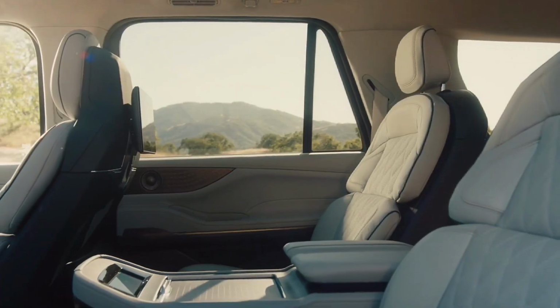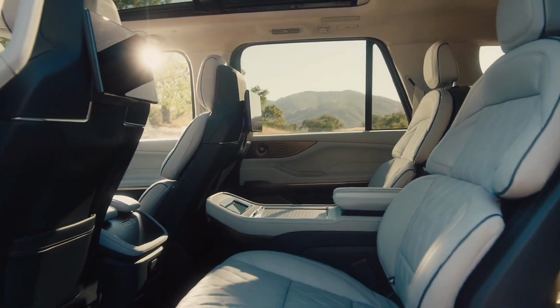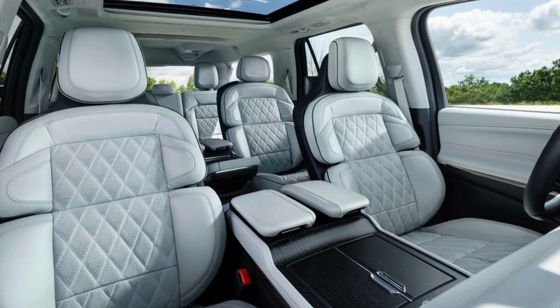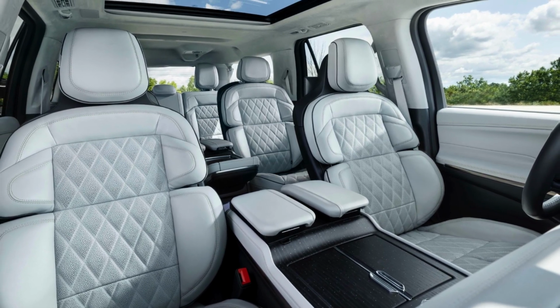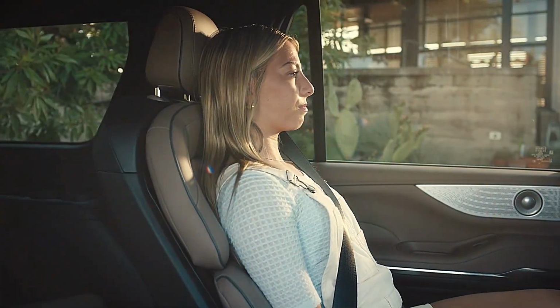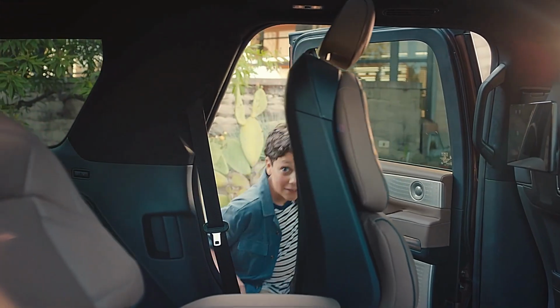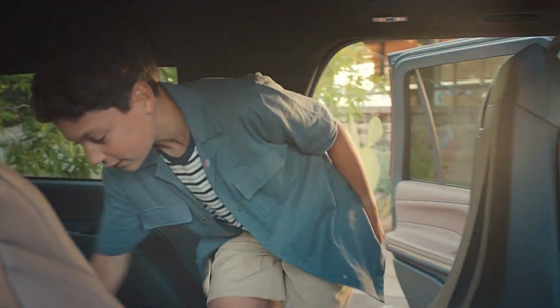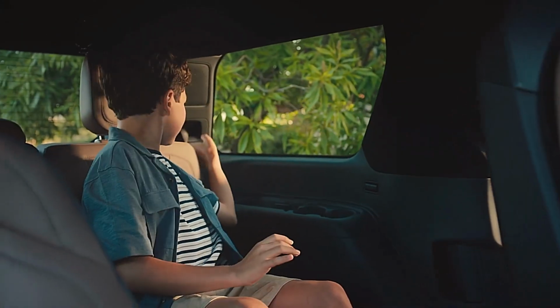The Black Label takes things further with 30-way adjustable front seats that are almost sculptural and so customizable that you can even adjust the individual left and right thigh supports to different heights. The second row offers a bench seat, captain's chairs, or power pitch and slide captain's chairs with heating, ventilation, and massage, optional on the Reserve, and standard on the Black Label.